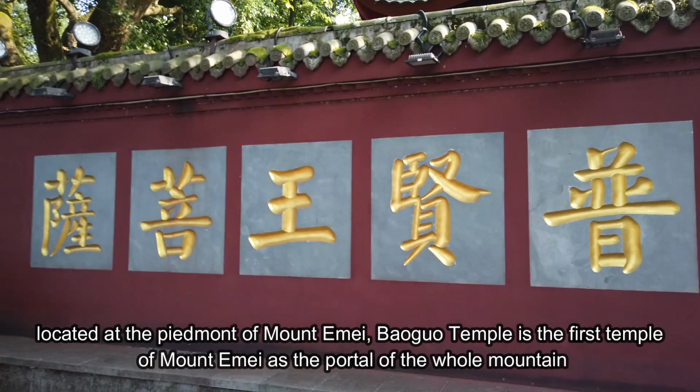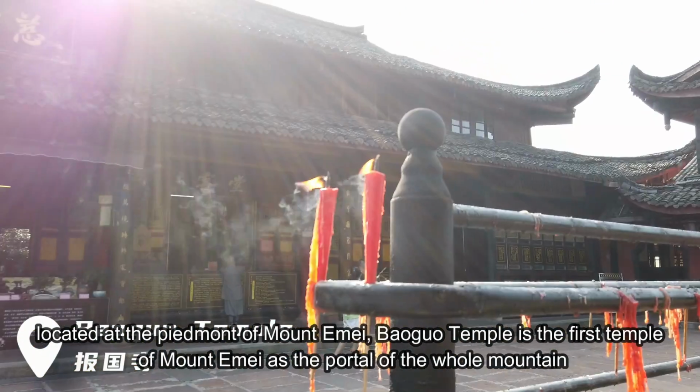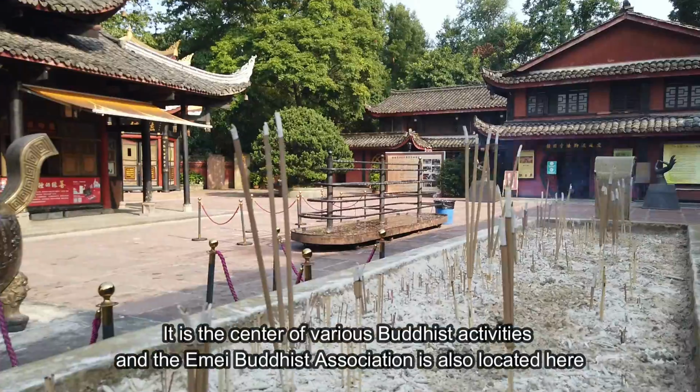Located at the piedmont of Mount Emei, Baoguo Temple is the first temple of Mount Emei. As the portal of the whole mountain, it is the center of various Buddhist activities, and the Emei Buddhist Association is also located here.